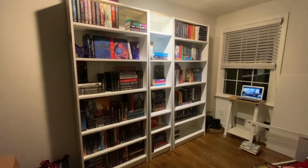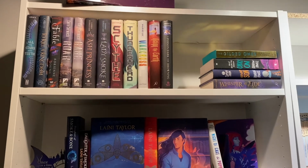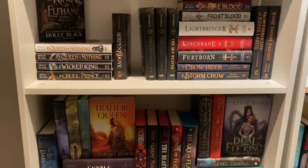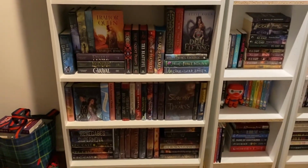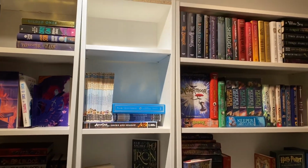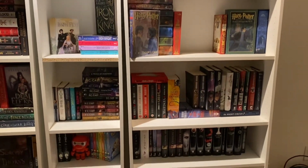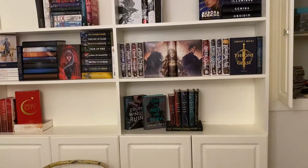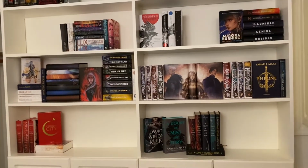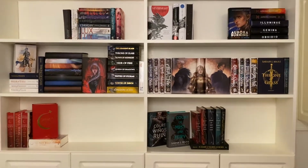Well, these shelves are done. I'm so excited. Okay, let me give you a close-up. It's done. Well, I don't have all of my collectibles on here yet. I'll do that tomorrow. But my favorite shelves have started.